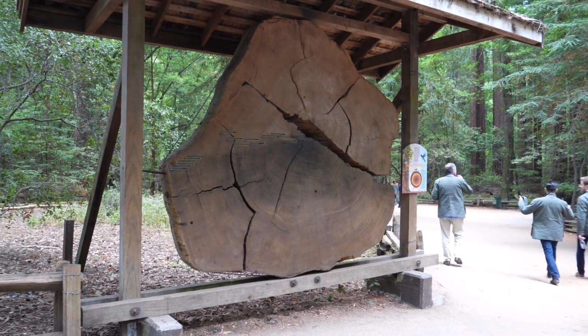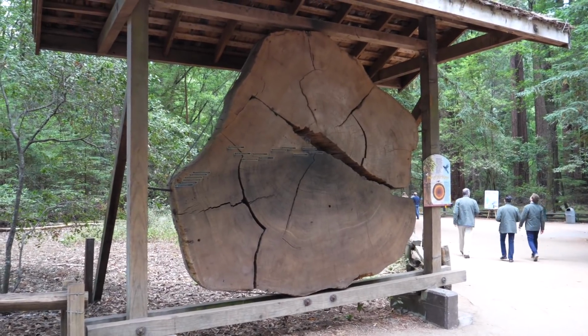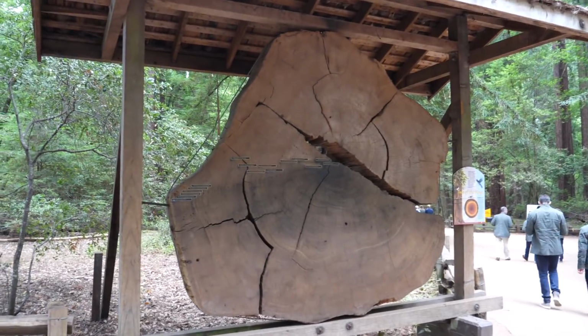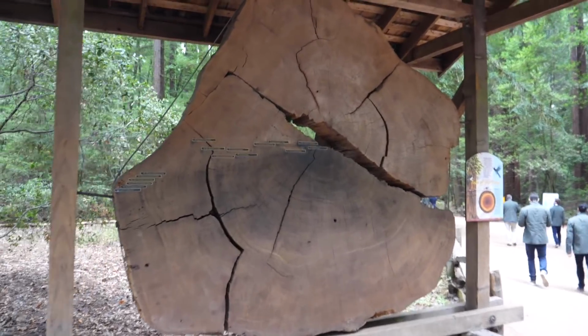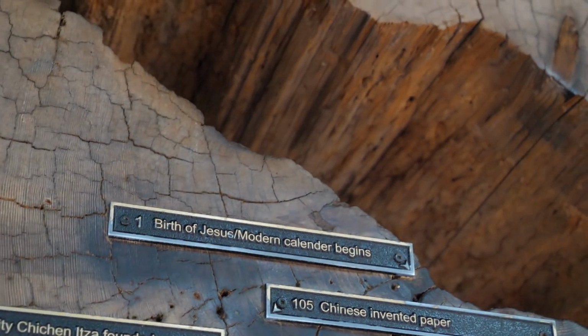So this is not the tree we've come to see. This is a tree, or part of a tree, that was 2,200 years old. Apparently redwood trees do tend to live that long. This was older than, well, not older than Jesus, but the birth of Jesus. This tree was already standing.